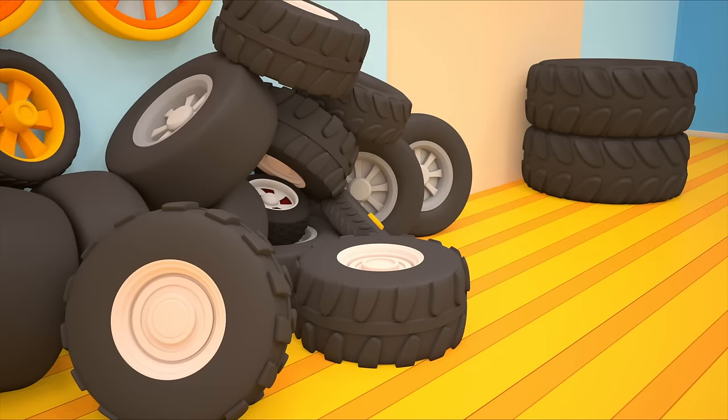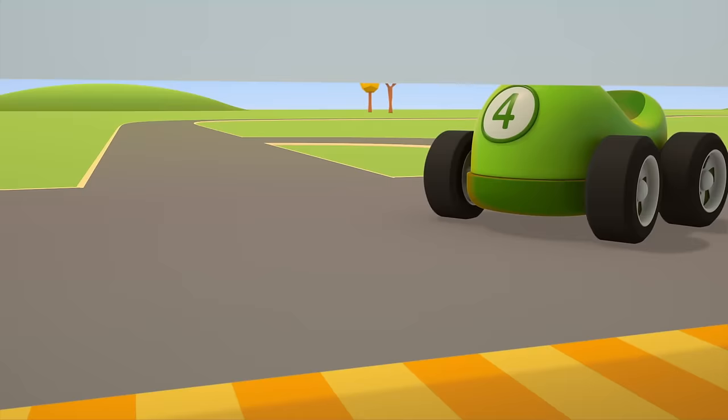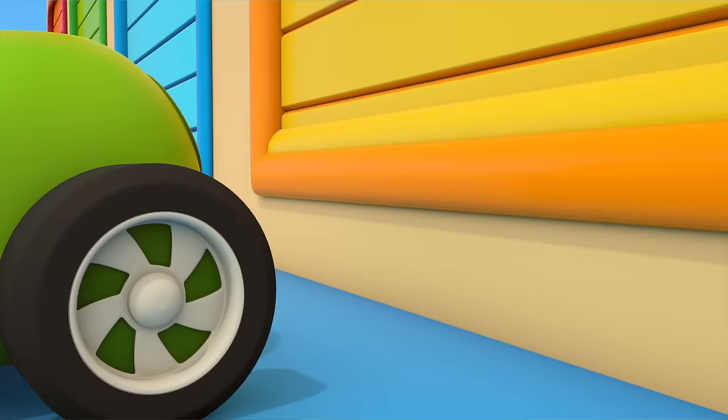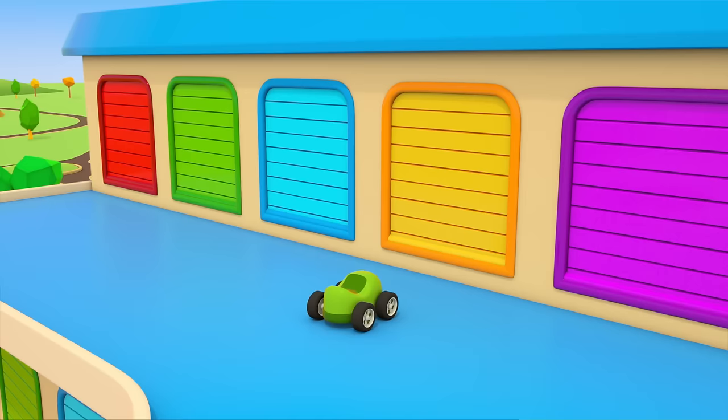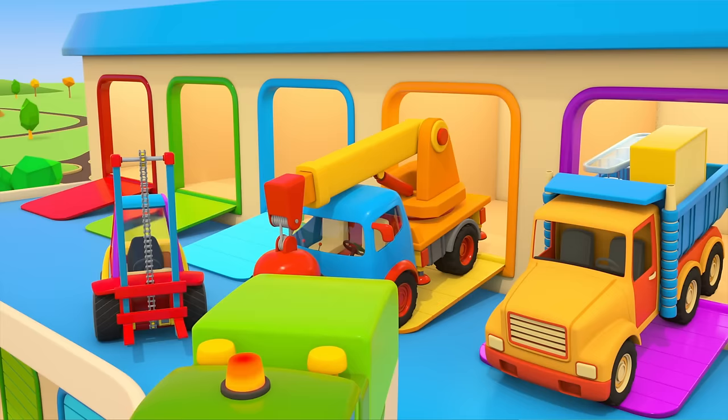This wheel is right for you. Oh no! Now it's stuck! Wait, green car! You need to save your friends. Helper cars! You're needed at the car repair shop. It's a good thing these big cars are always ready to help. They're rushing to the repair shop.